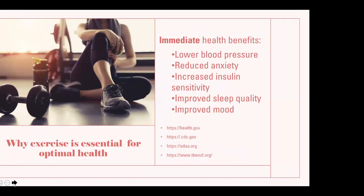Exercise has a long list of health benefits. Some immediate benefits of exercise include lowering blood pressure, and nearly half of adults have high blood pressure. And having high blood pressure puts you at risk for heart disease and stroke. And of course, cardiovascular disease is the leading cause of death in the United States. In 2022, high blood pressure was a primary or contributing cause of nearly 700,000 deaths in the United States.